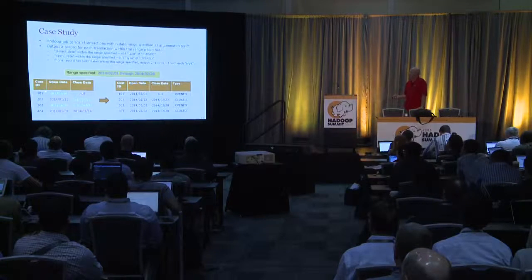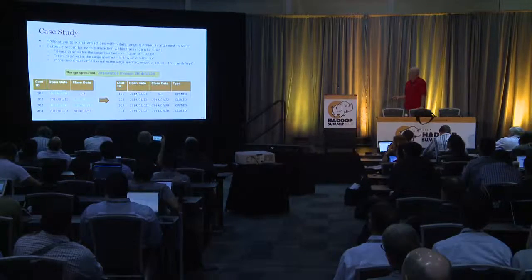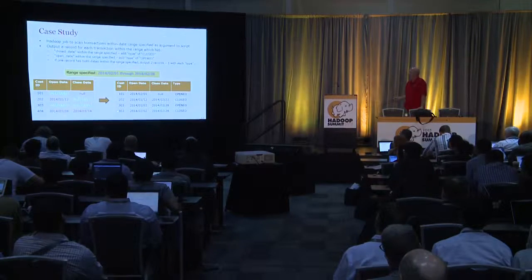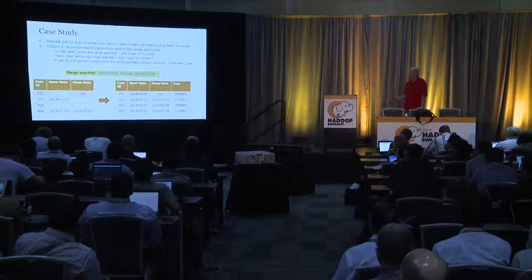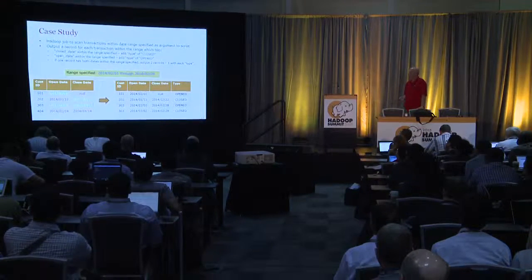So in this example, customer 101 has an open date within the range. All the green ones are within the range. So it gets a record out of opened. Customer 202 has a closed date within the range, so he gets a closed. Customer 303 opened and closed accounts in February, so he gets one line of open and one line of closed. And customer 404 didn't fall within the date, so he drops out of the results set. Okay? So here comes my list in, here comes my list out. Pretty simple problem.